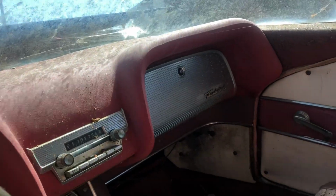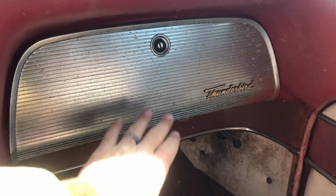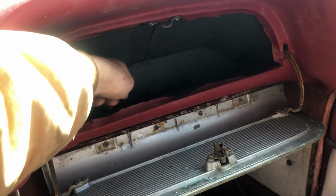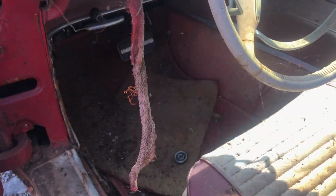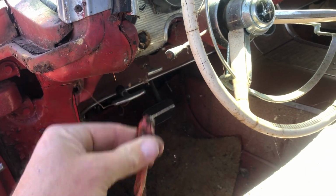Like I said, guys, I love this car. This is like by far my most favorite car that's ever come into this yard. Got your aluminum, well, actually I think it's stainless steel. Glove box, look at the glove box cardboard is still in it. I don't know if you guys can see it or not. Thunderbird. Oh. If I wasn't so scared of getting bit by a darn spider, I'd sit in this darn car because I want to sit in it so bad I can't stand it. But there's a lot of creepy crawlies in here that I really don't want crawling on me.